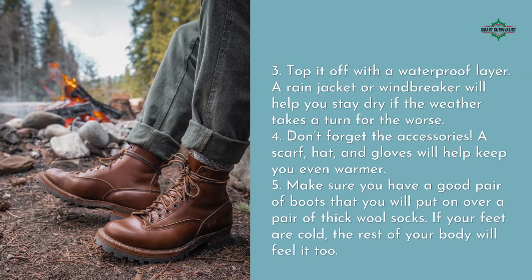3. Top it off with a waterproof layer. A rain jacket or windbreaker will help you stay dry if the weather takes a turn for the worse. 4. Don't forget the accessories. A scarf, hat, and gloves will help keep you even warmer. 5. Make sure you have a good pair of boots. It will be put on over a pair of thick wool socks. If your feet are cold, the rest of your body will feel it too.